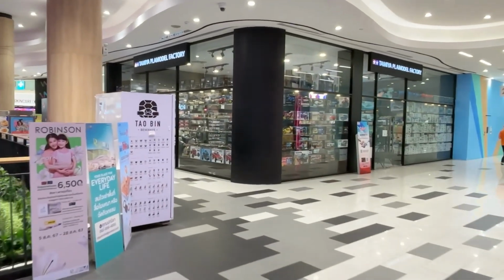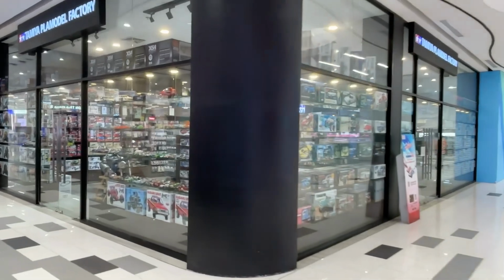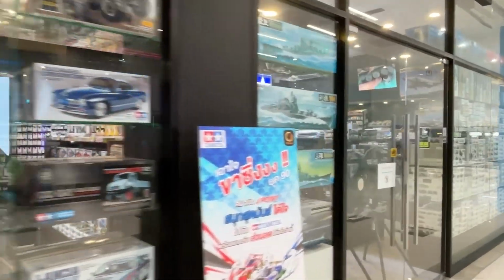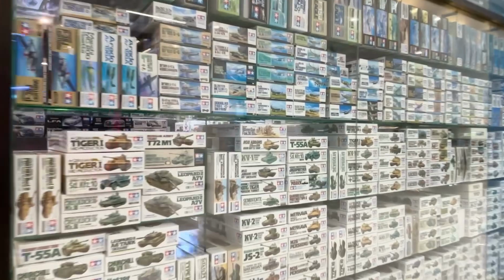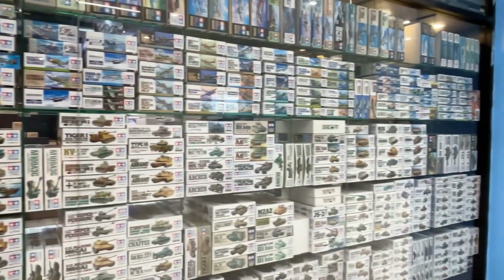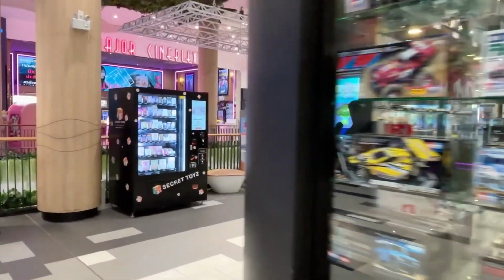And they've got a Tamiya model factory shop here. I remember making Tamiya models as a kid. Used to do all the World War II stuff. My prized possession as a child was the Tiger 1 tank. And here they are. I'm sure you can get them in the UK still, but with the advent of video games, not really what kids are into these days.